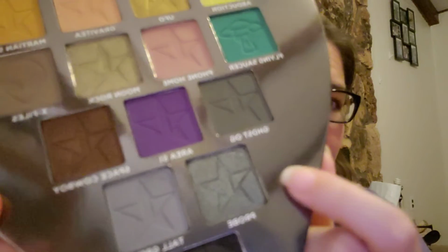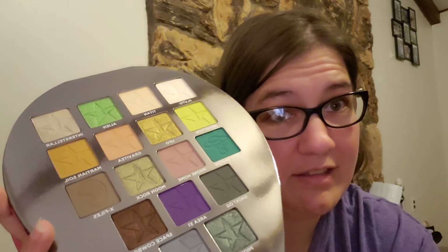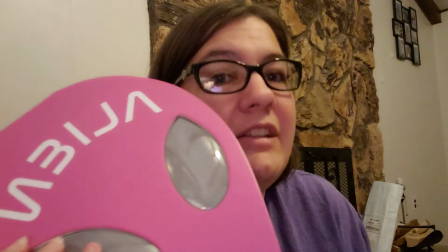The shimmers are really great. I really like this color right here, Probe. It's so gorgeous. The shimmers are great and amazing. If you can find this secondhand for a decent price, I do suggest getting it, because it is a wonderful, beautiful palette. It is so sad that he discontinued this one.